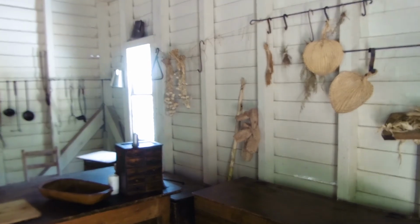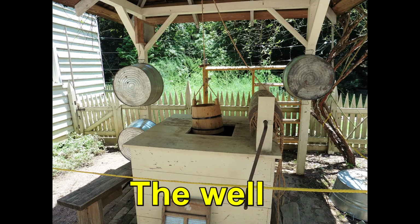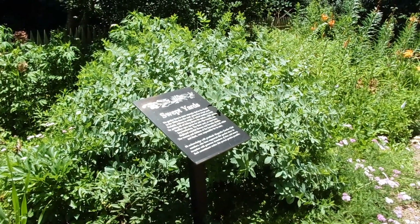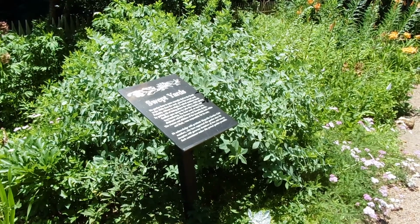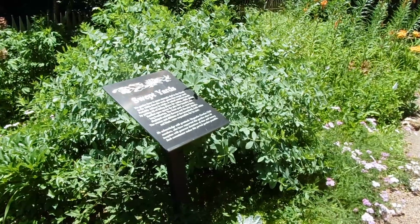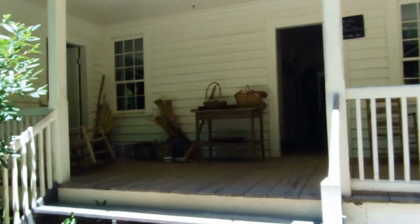Now this here is the farm summer kitchen. As you can see by the sign, this is one of those grass-free swept yards. In other words, it was a garden form that was done back in the 1800s. Now we're going to go inside the house. Don't think I can take video in there, but I can definitely take photos.